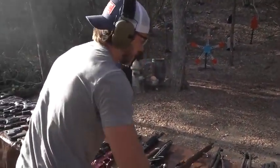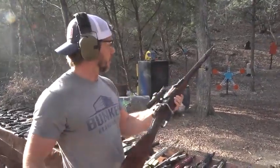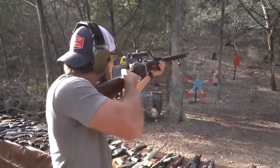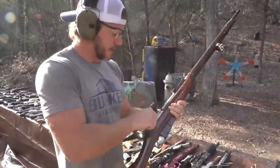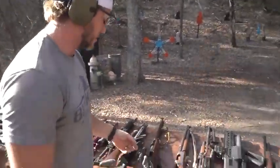Speaking of big, we have a Mosin-Nagant. And this is a really, really long Mosin-Nagant. Shoots the 7.62 by 54R. Big round. You can see I'm shooting a lot of them into the dirt. Just kind of don't have a good angle on some of these targets right now.